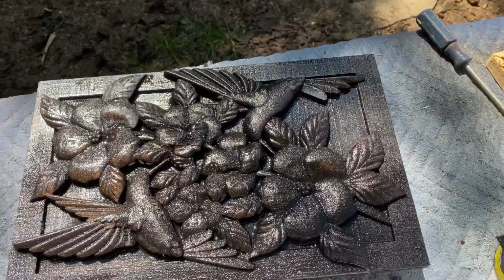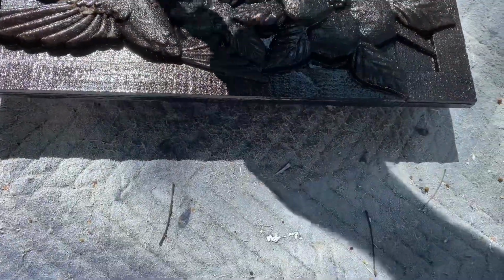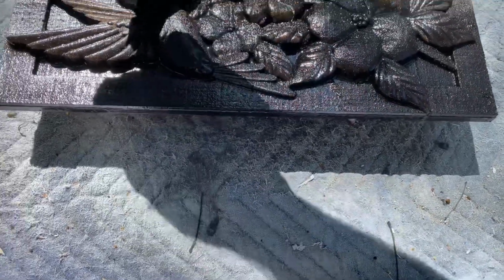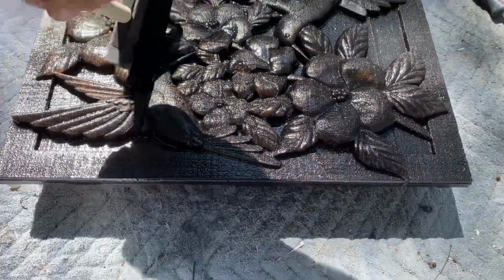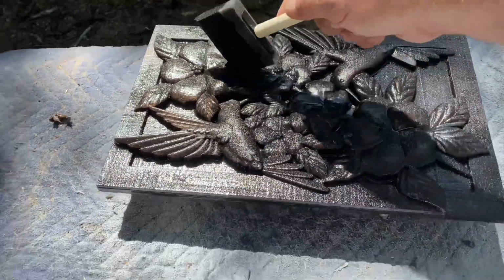Hummingbirds and some flowers. Just about done. The stain's got to dry, and I can put some poly on it tomorrow. But for now, she's done.